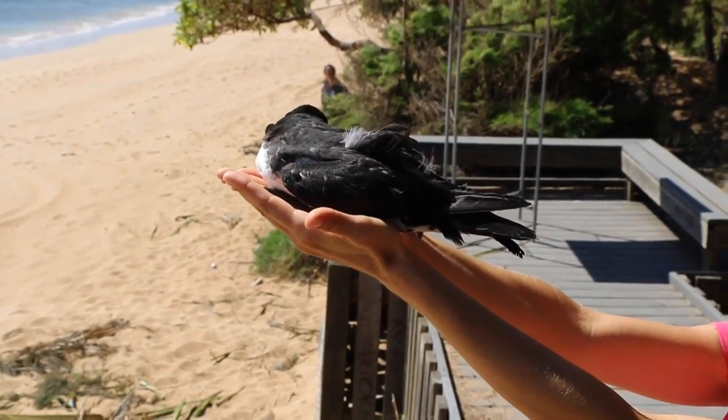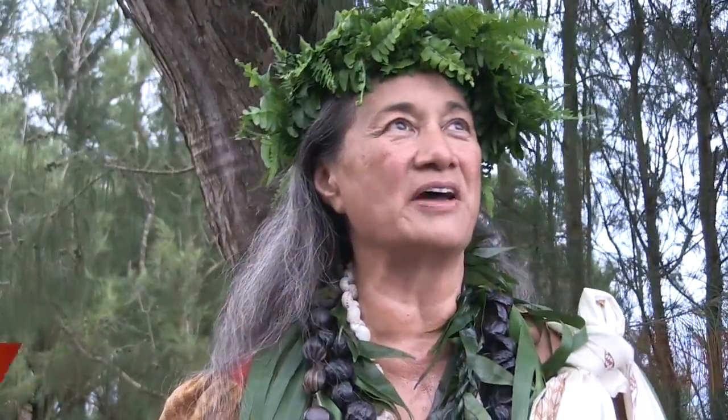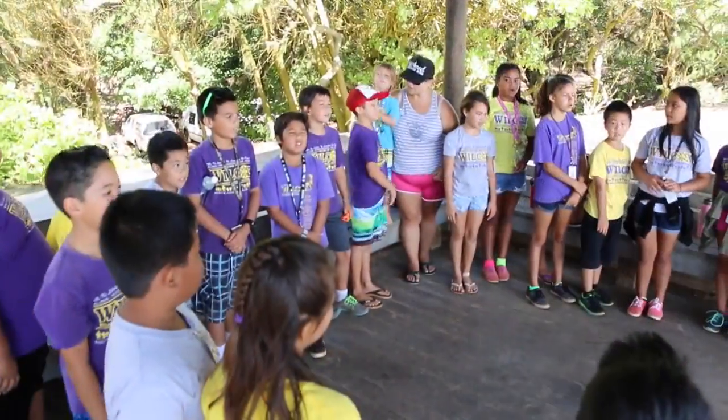Birds in Hawaiian culture are significant for the fact that they can fly in the heavens and we cannot. They reach the heights that we can only dream of.